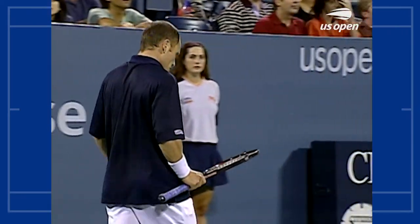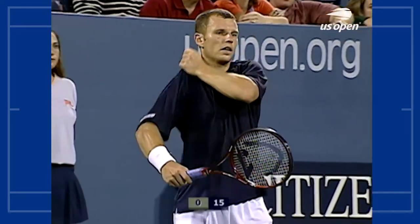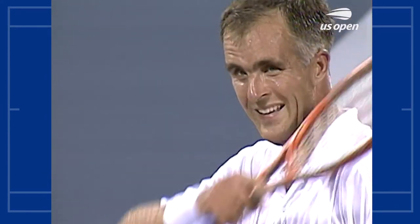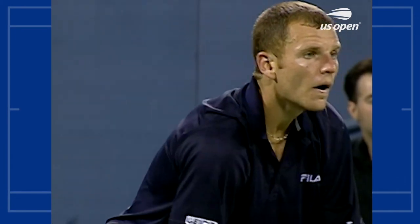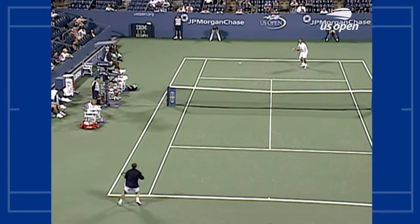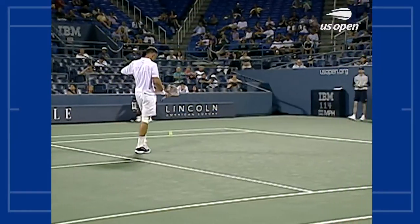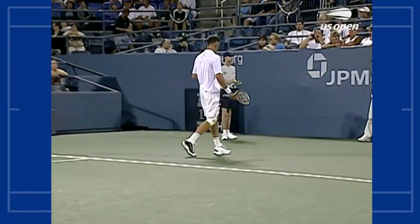Poor decision by Todd Martin, and it cost him. Number two. Down on his service game. Deeper into the forehand corner, and enabling Mike Russell to get a racket on it even.